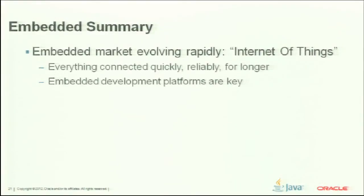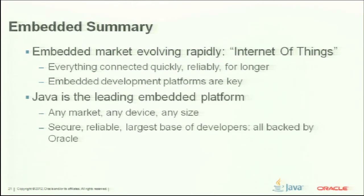So let's go in and try to summarize what we talked about until now and show you how it really works. So the embedded market is exploding. Internet of Things is a very hot buzzword. We are looking at more and more devices that need to be deployed for years and run 24/7. They are becoming much more capable. They are connected. So you need a smarter SDK, a smarter language, more capabilities from the platform to the SDK and so on. And Java Embedded is the perfect solution that we position for this market.